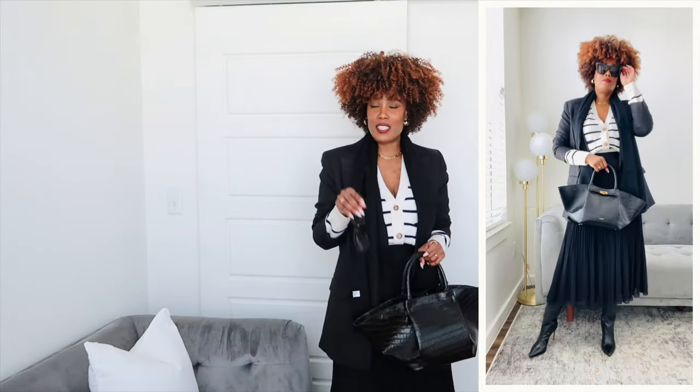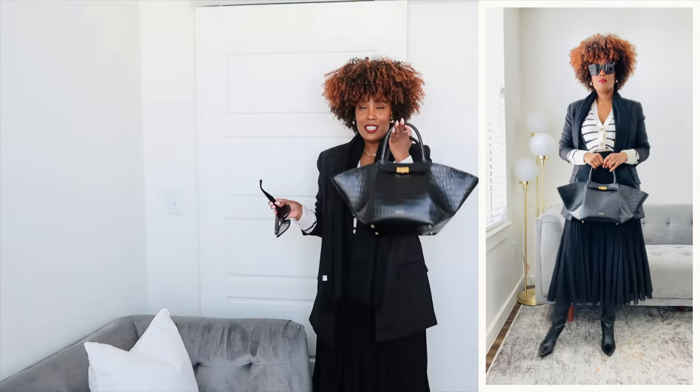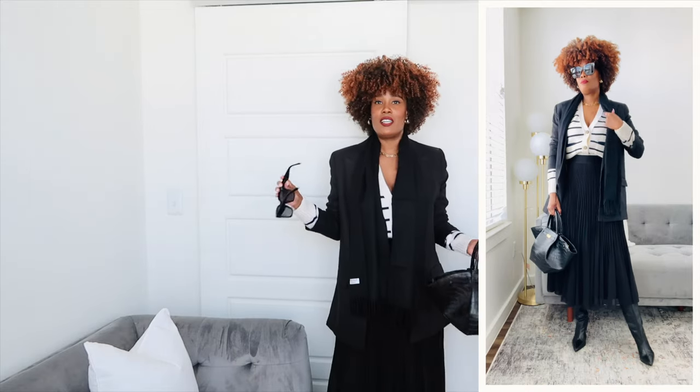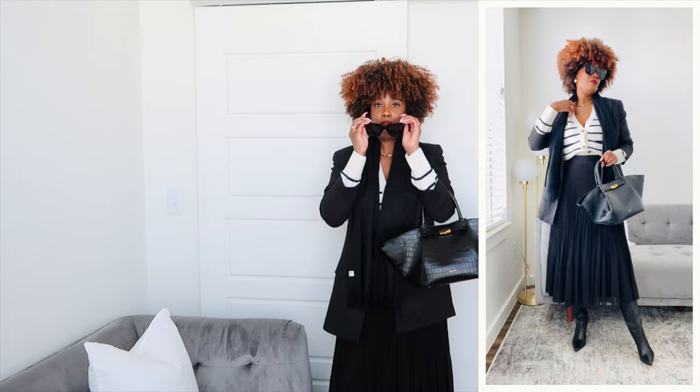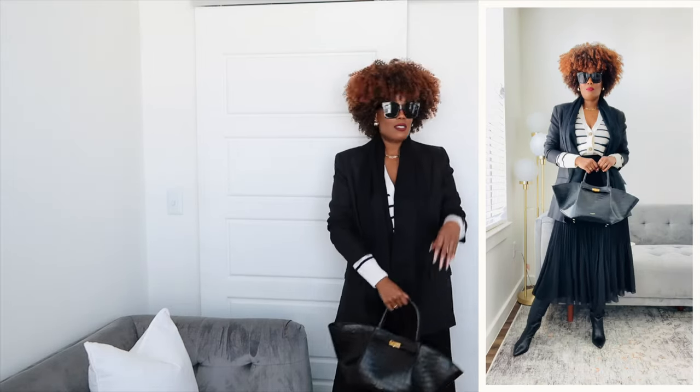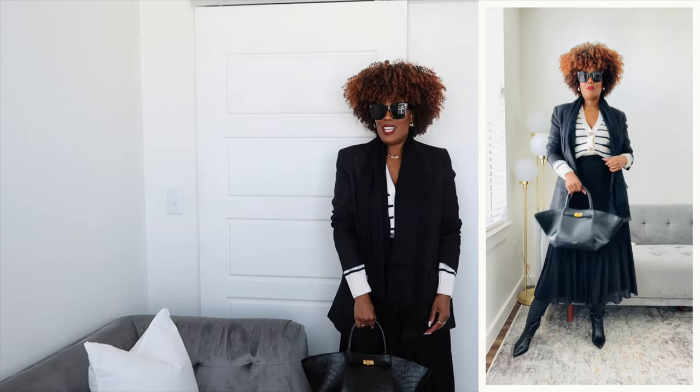I'll probably wear my trusted Amazon sunnies. And of course, the bag that finishes everything. Love it. And this is a look. This is a look. Yes. Love it.